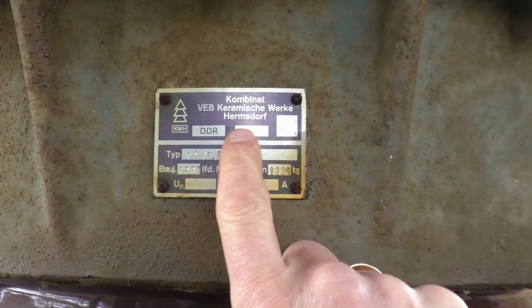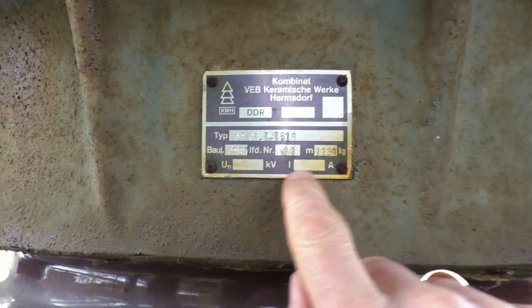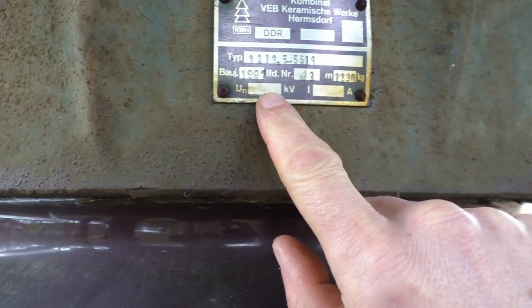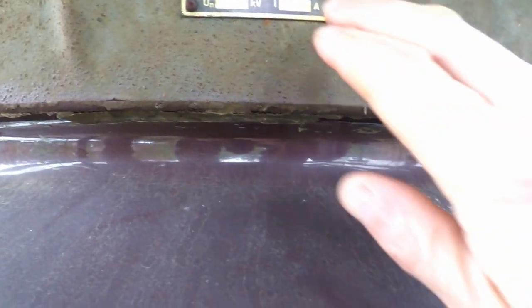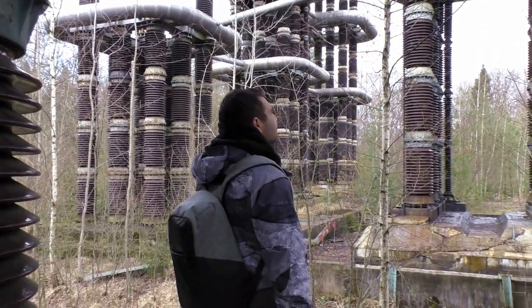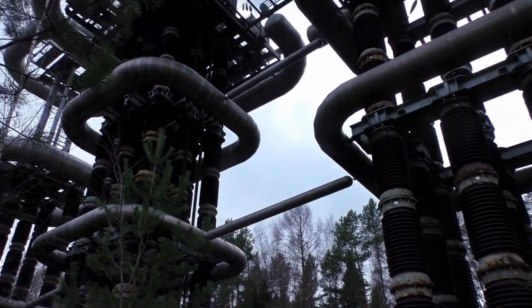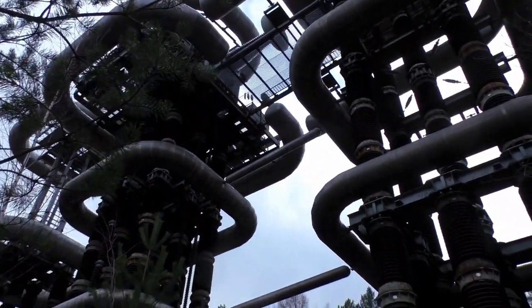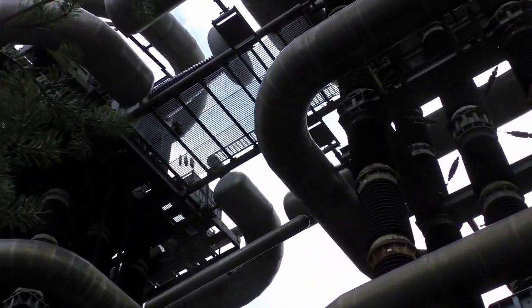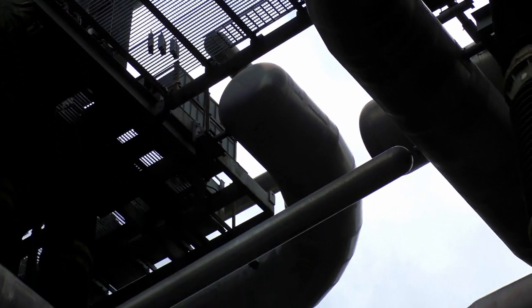We have a plate, Kombinat, Keramische Werke, Hermsdorf, DDR, Baujahr 1987, it looks like. 1.2 tons. That guy over there is huge. Looks like you can walk up there. We have some stuff standing there, whatever it is. Some components.